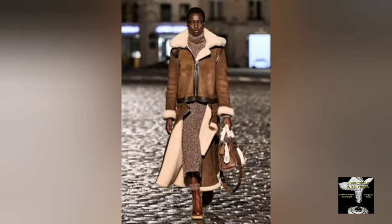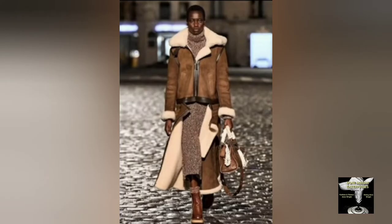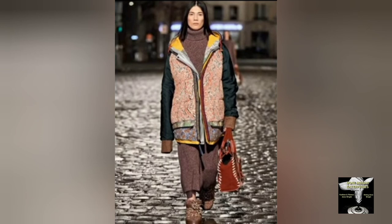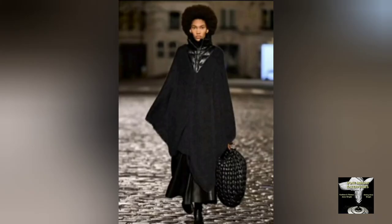And there's that aviator shearling jacket. I love those. I think my husband has one in black. From time to time, I shop his closet too. I do. He has some really phenomenal jackets. And this, again, beautiful, very eclectic. I don't know what other to say other than the eclectic feel.